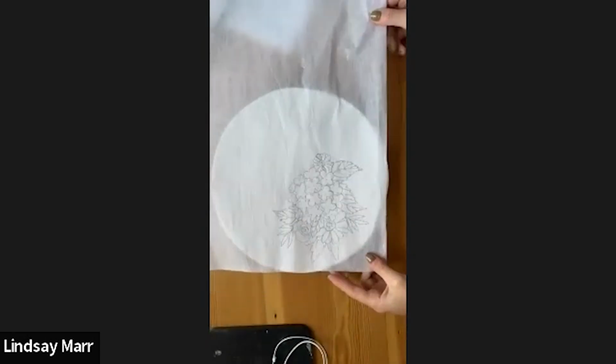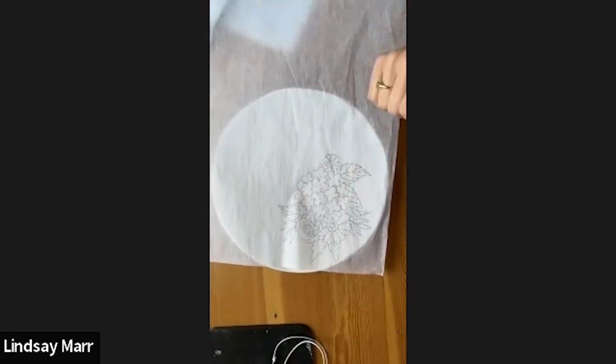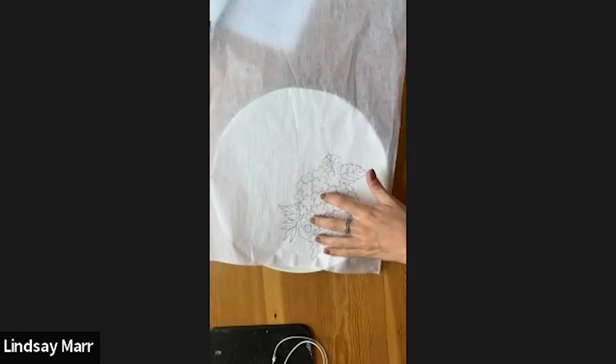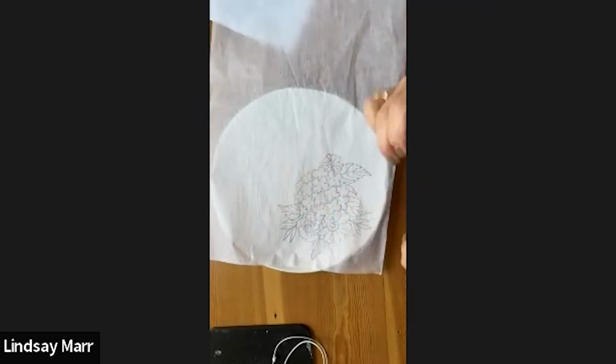Okay, so now I'm going to go ahead. That's what's fun about this too, if you get it on your piece. Because I've abandoned my original plan, I don't think now that this is enough. So I can go ahead and transfer this on and then decide later, oh, you know what, I think that needs a little bit more. I can go and do that too. I can just eyeball it and line it up again.